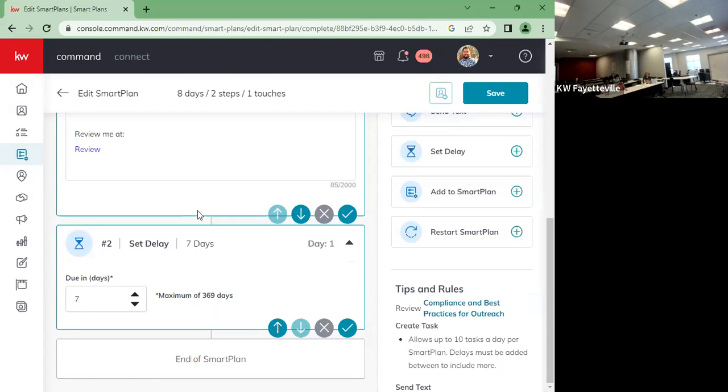If you noticed in the 36 touch, where it said check on path, that's whenever you would ask them, hey, do I need to reach out to you more? Do I need to reach out to you less? You can set a task in here to remind you to have that conversation with them. Are you okay with the number of texts or emails you're getting? Do you want me to bring it back? You can then edit that smart plan, or duplicate it and then edit it for them, and put them on the new one that won't text them quite as much.